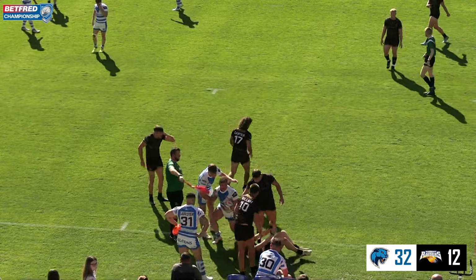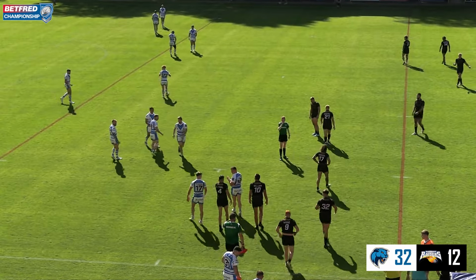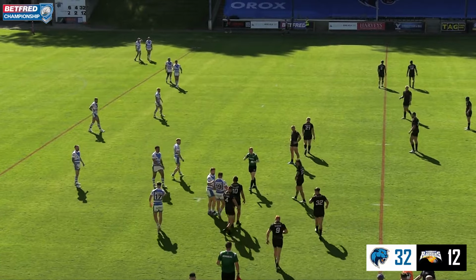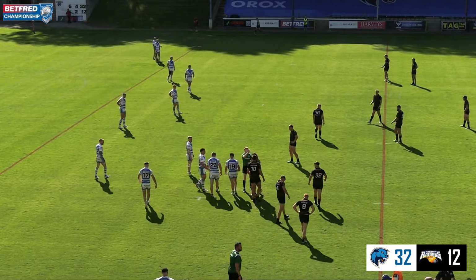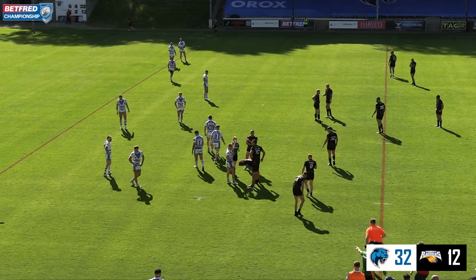Don't know what Halifax players are doing there. They were just standing and watching. Needed a bit of help, the little man. And again, Barrow, from the grubber to touch, win possession back.